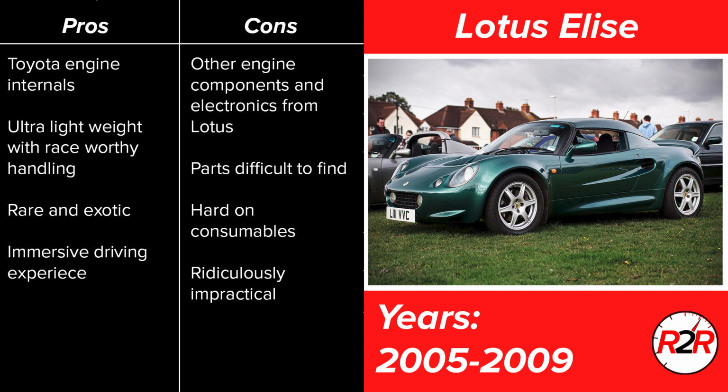Now, the only other downsides to this car are that it is very hard on consumables. For whatever reason, the tires and brake pads kind of get destroyed and eaten on these cars, but that's not too big of a deal. And lastly, the car is ridiculously impractical. I mean, there are literally aluminum panels exposed on the inside, and there is no storage for anything whatsoever. But if you can live with that, the Elise is definitely a good option.